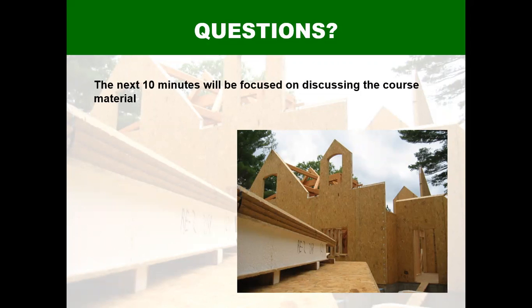The SIP panel is different than sheathing in that the loads are transferred through the skins. So we're really fanatical about keeping that OSB intact. In a conventional structure, the sheathing can easily be repaired, and it can be repaired if it's a SIP panel too, but that is the structure. And so we really want to make sure that OSB stays dry and intact.